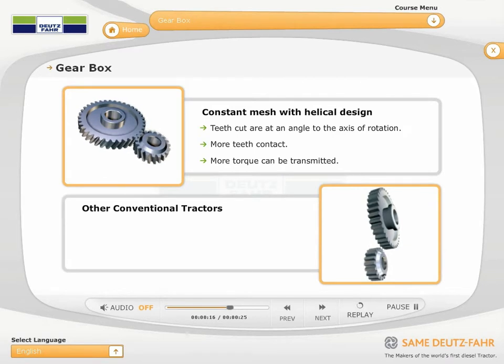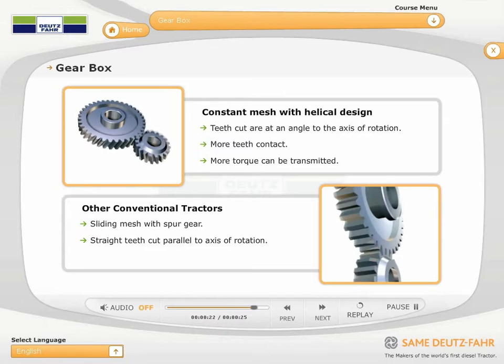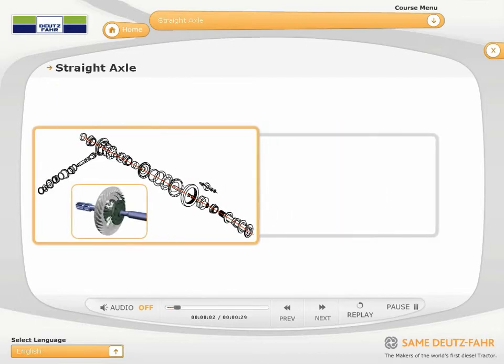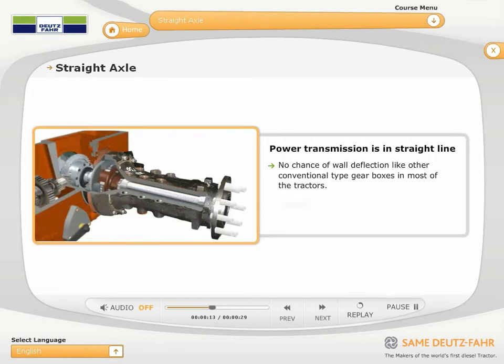Other conventional tractors: sliding mesh with spur gear. Straight teeth cut parallel to the axis of rotation. Line contact. Straight axle. Power transmission is in a straight line. No chance of wall deflection like other conventional type gearboxes in most tractors. Long life. More torque can be transmitted.